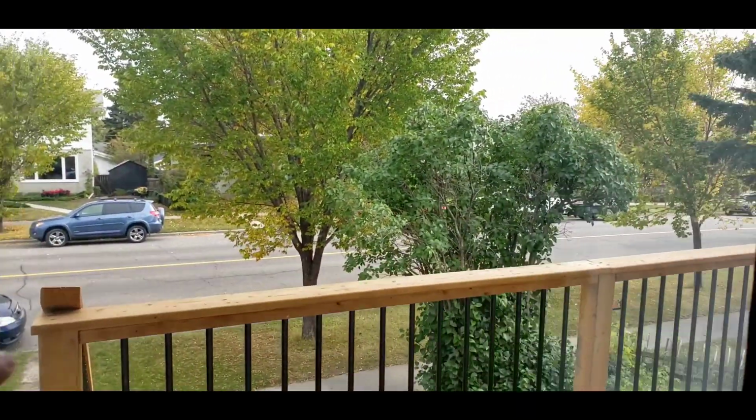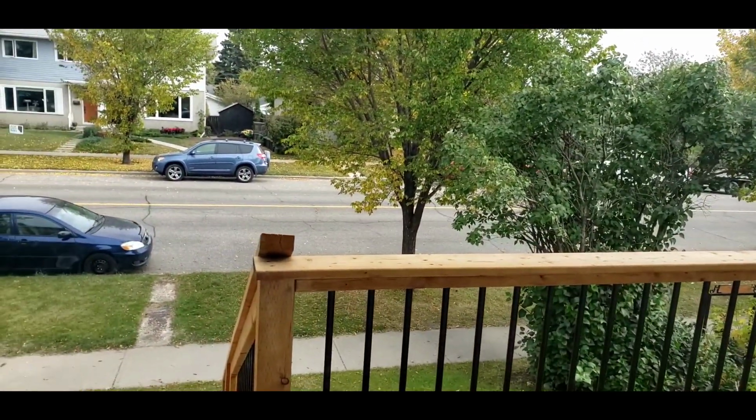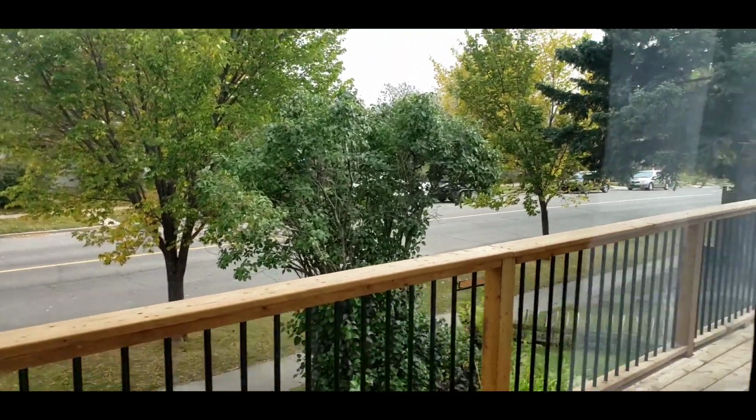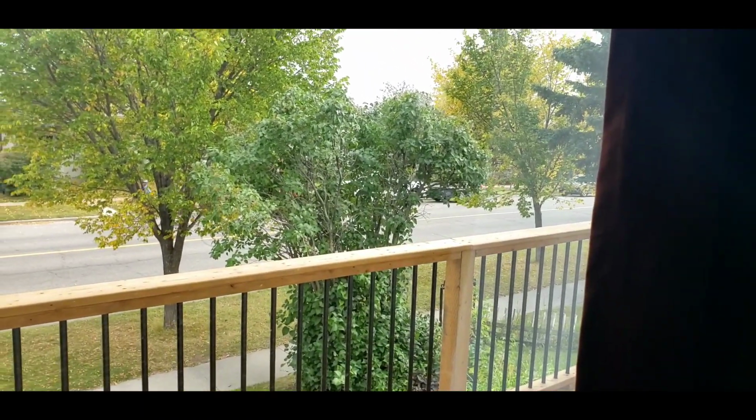And as you can see, there's plenty of parking in the front, as well as dedicated parking in the back. Okay, now let's take a look at the backyard.